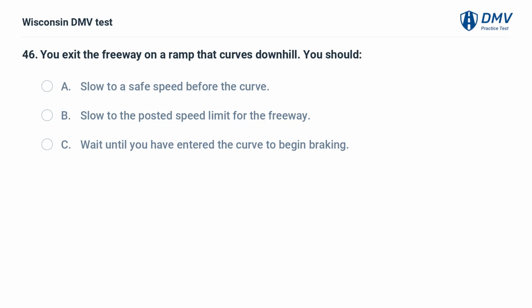You exit the freeway on a ramp that curves downhill. You should: A. Slow to a safe speed before the curve. B. Slow to the posted speed limit for the freeway. C. Wait until you have entered the curve to begin braking.